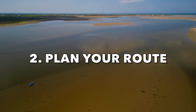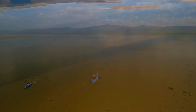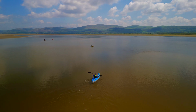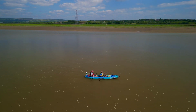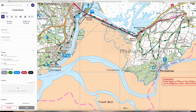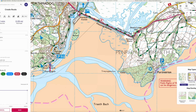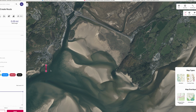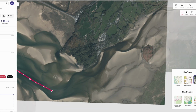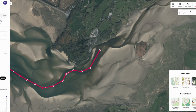Secondly, plan your route. It is obviously important to plan your route along the estuary with a view to knowing where you will be launching and landing and how long the route is going to be. We use a UK service called OS Maps to plot all of our routes before we go estuary kayaking. With OS Maps, you plot the route using a series of waypoints, and the distance of the route then incrementally increases as you add each waypoint. On estuaries, we find that alternating between satellite and map overlays helps to ensure that your route is along the main channel of the estuary so that you avoid straying off onto sandbanks.